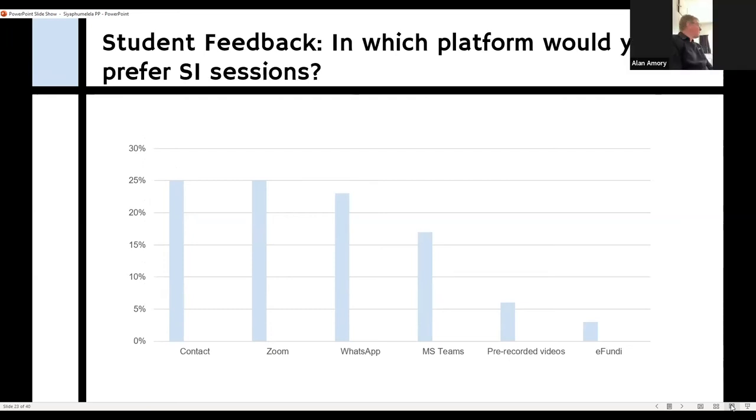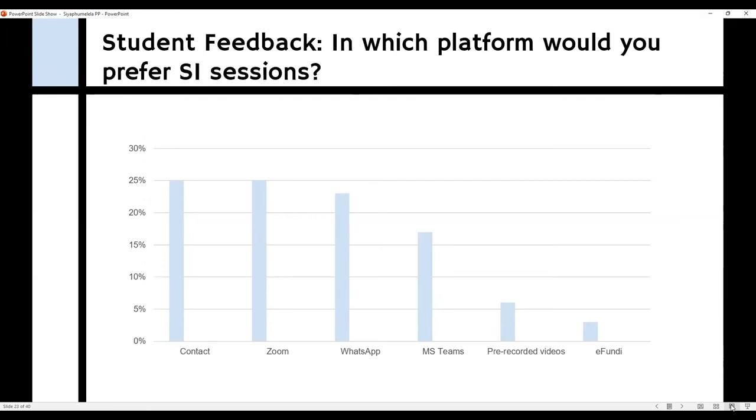We asked the students, in which platform would you prefer having SI sessions? And very interestingly, WhatsApp did not feature as the most prominent. It was contact. They wanted contact, face-to-face, Zoom, and MS Teams. So if you look at the holistic picture, definitely more online, but more contact and less WhatsApp.